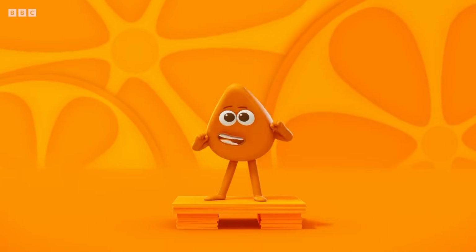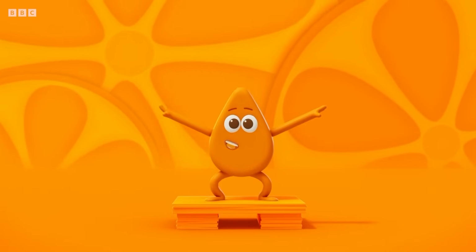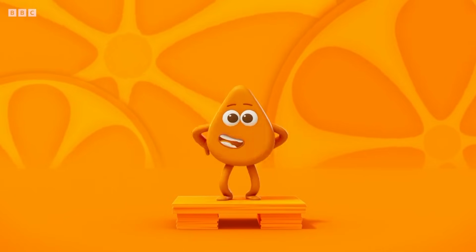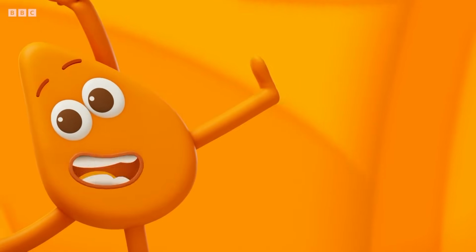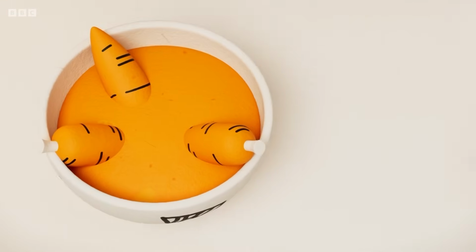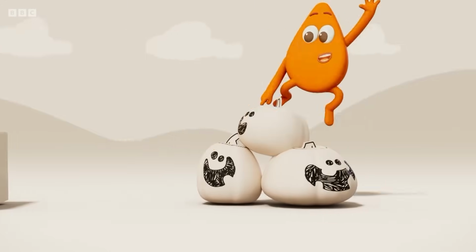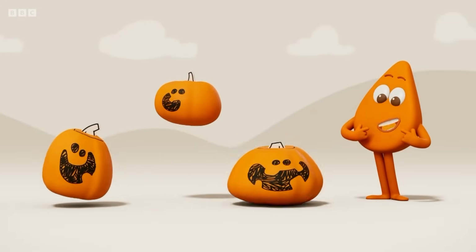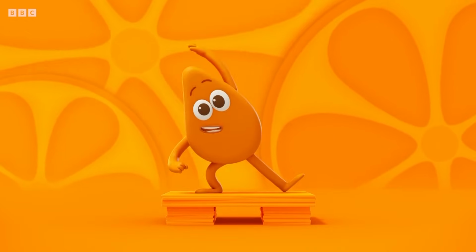Can you feel the beat? Can you feel the energy? Get up on your feet, feel the orangey energy. I put the orange into orange juice. I'm orange and I'm on the loose. You'll find me in your carrot soup. And have you seen baked beans? I'm in jumping pumpkins with toothy smiles each year on Halloween.